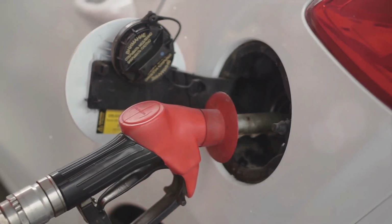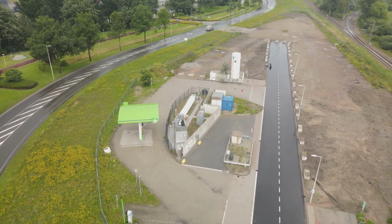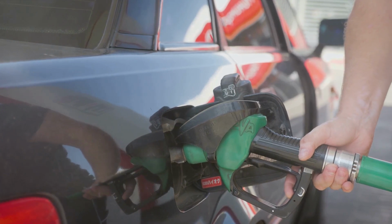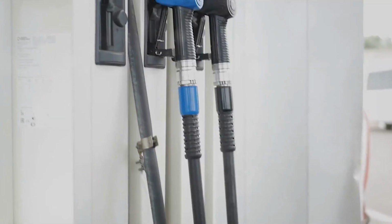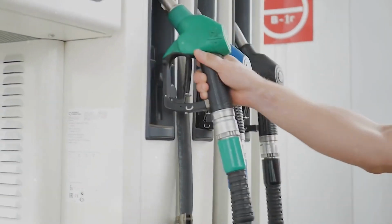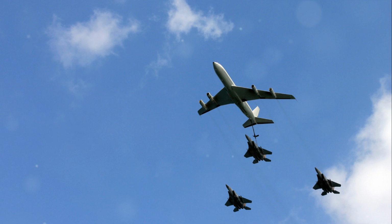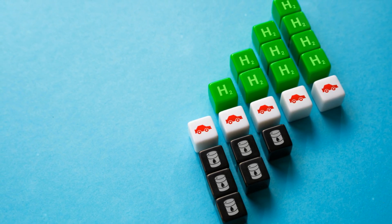Once we have the hydrogen, we need a way to get it into the cars. That's where hydrogen refueling stations come into play. These stations are similar to traditional petrol stations, but they're designed to safely store and dispense hydrogen. Right now, the number of these stations is limited, especially when compared to traditional petrol stations. But as demand for hydrogen cars grows, we can expect to see more of these stations popping up.